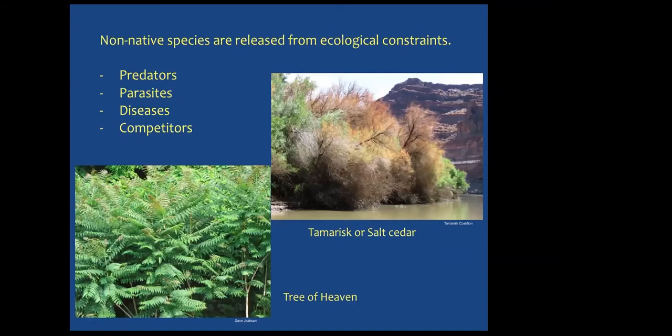So why is it that some non-native weedy species remain benign while others become invasive? First, the advantage that introduced species have over native species is the absence in their new home of their native predators, parasites, diseases, and competitors. Predators, parasites, and disease play an important role in maintaining ecological balance. Released from these population controls, non-native plants and animals gain an advantage over native plants and can outcompete them for essential resources.